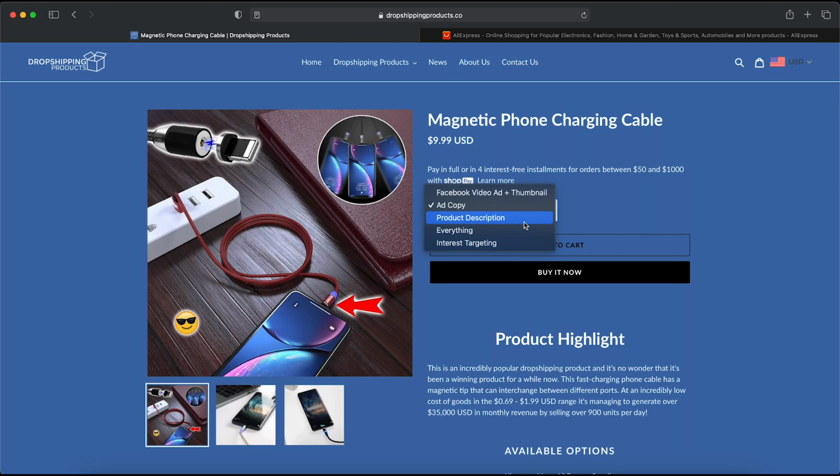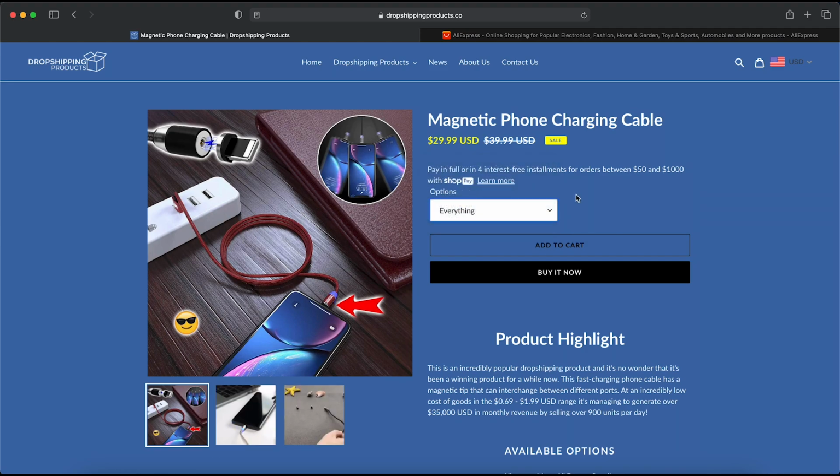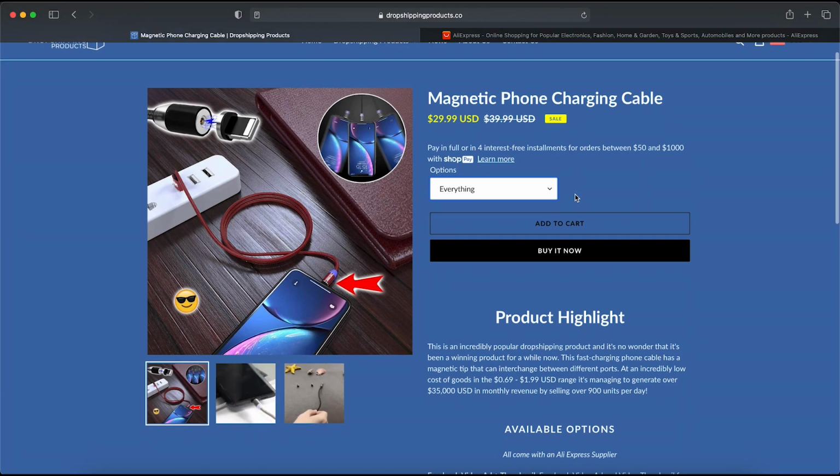If you just wanted product description for your Shopify store, for your product page, you can just get that. Or if you just wanted the interest targeting for Facebook, you get that as well. Or you could just bundle everything together, and ultimately you're going to save money this way. I think that this works much better because now you're paying for what you actually want, what you actually need.